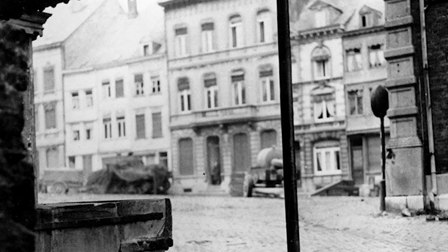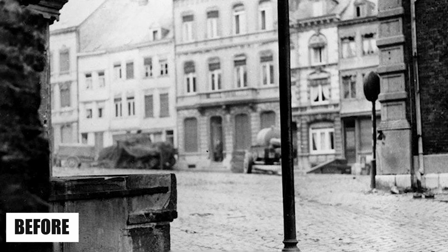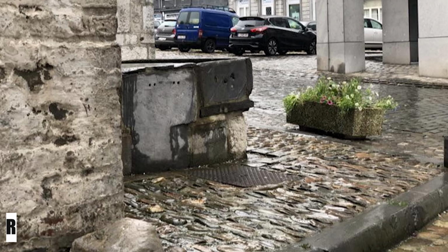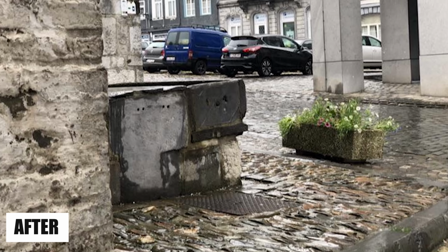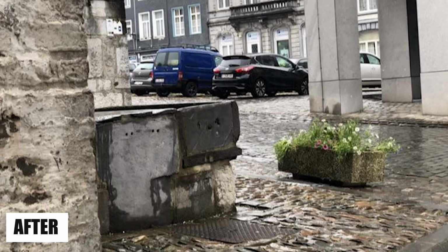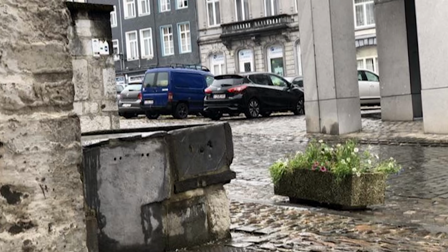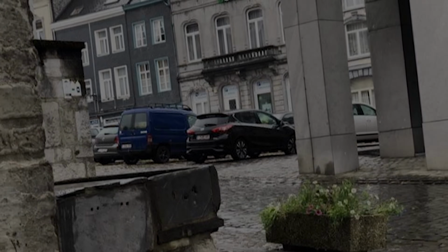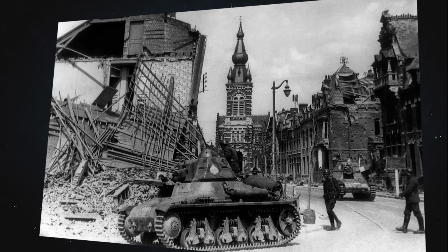The photo shows the Battle of Elsenborn, which took place in Belgium during the Battle of the Bulge from December 1944 to January 1945. It was one of the most critical moments of World War II, as German forces launched a massive counteroffensive to try to split Allied lines.